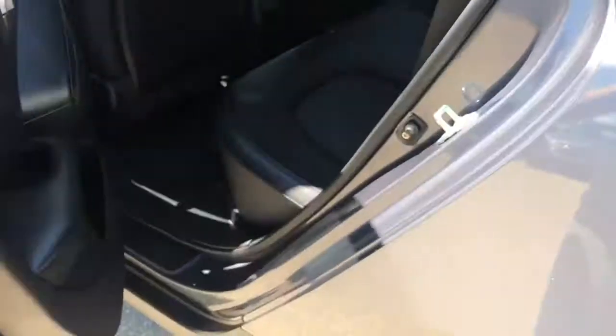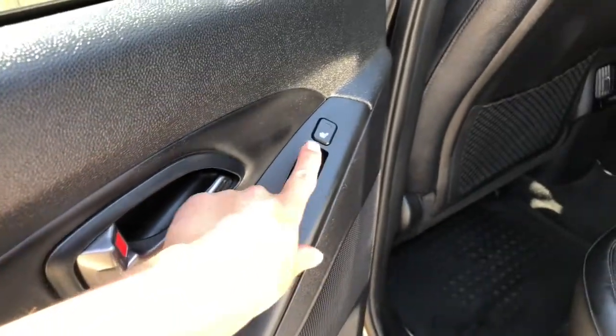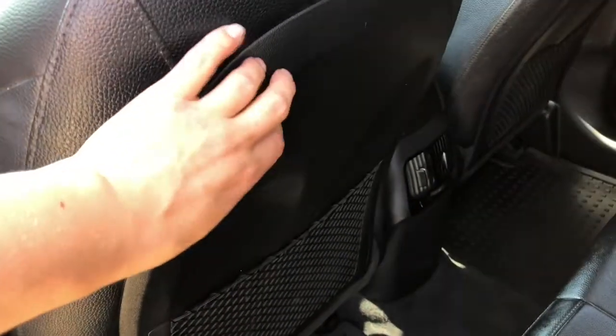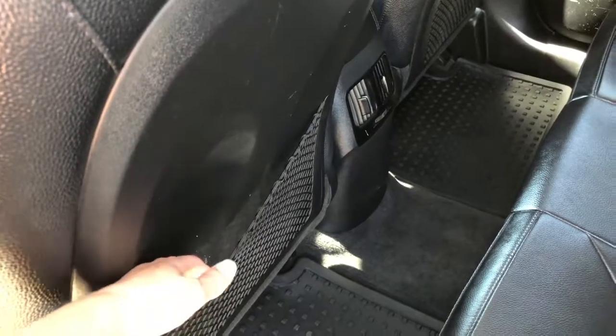Alright, here we are coming to the back of this SUV. Having a look at the door, you see that it does have power windows. It also has heated seats in the back here for your backseat passengers, which is very nice. We have some storage here in the door. We have the vinyl kick plate here. We have the knee indents for any tall backseat passengers. And we also have a document/map holder here.